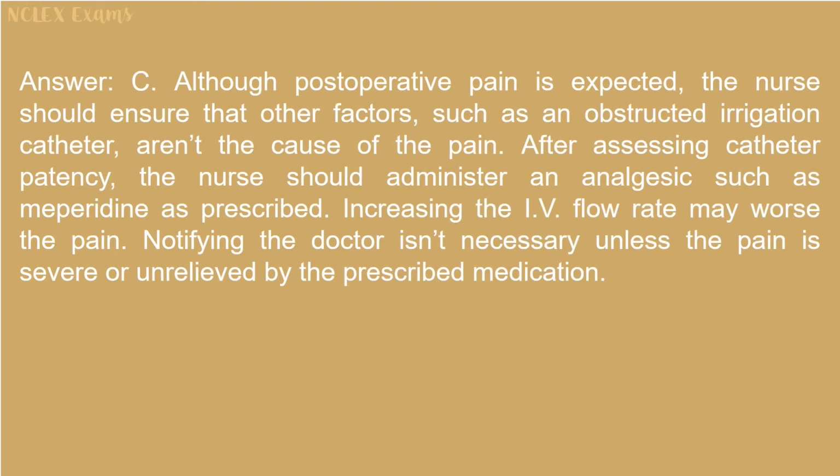Answer C. Although post-operative pain is expected, the nurse should ensure that other factors, such as an obstructed irrigation catheter, aren't the cause of the pain. After assessing catheter patency, the nurse should administer an analgesic such as meperidine as prescribed. Increasing the IV flow rate may worsen the pain. Notifying the doctor isn't necessary unless the pain is severe or unrelieved by the prescribed medication.